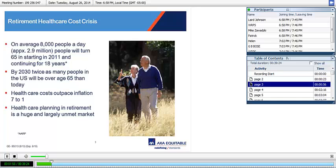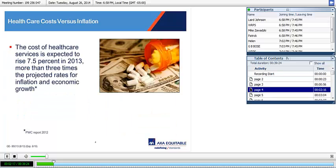And really, healthcare planning in retirement has been a largely unmet market, and how clients are going to take their assets and convert that into cash flow to be able to handle their healthcare costs in retirement is a really, really important aspect of any retirement plan.